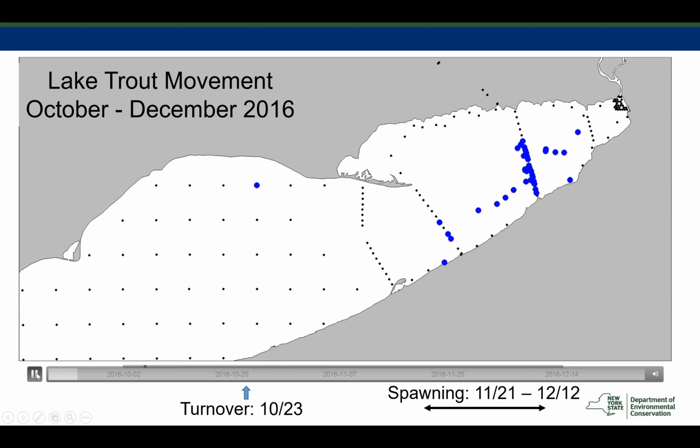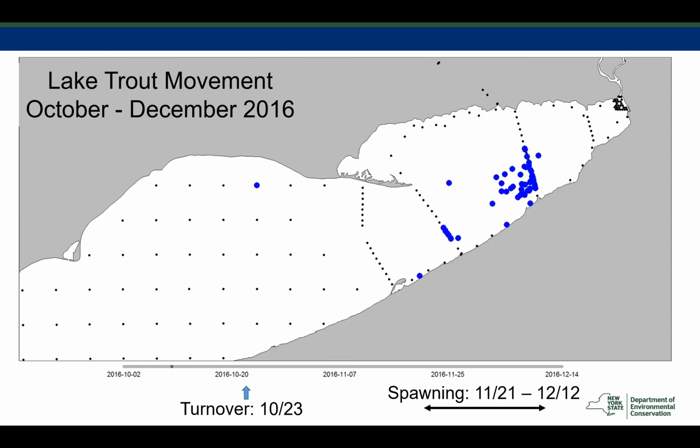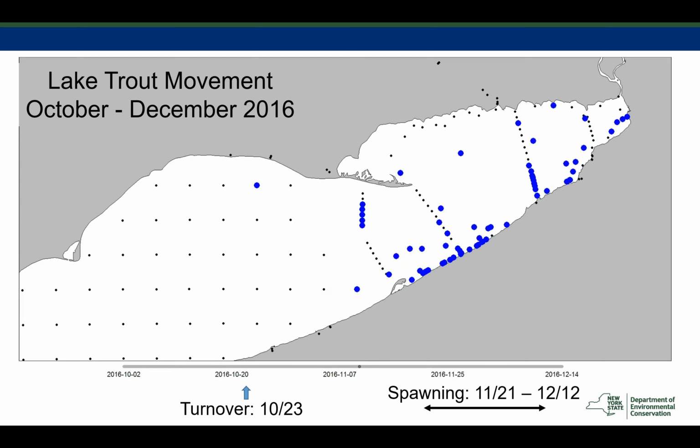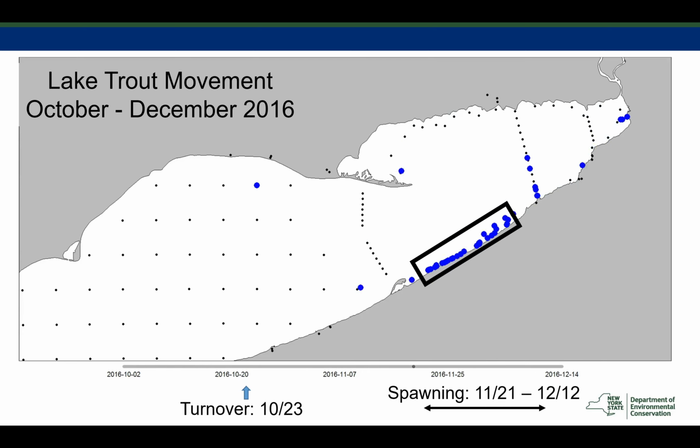So what we see here is most of the fish are in the Eastern Basin. Makes sense, it's where we have the cold habitat. Once we get to this turnover, you're going to notice these fish start going every which direction. They're searching for the right habitat to spawn. And once we get over here to the spawning time period in late November, they all start clustering right between the PA and New York border on the southern shore. And when I say most of them, I'm talking the vast majority of these fish all congregate into this site during that spawning period.